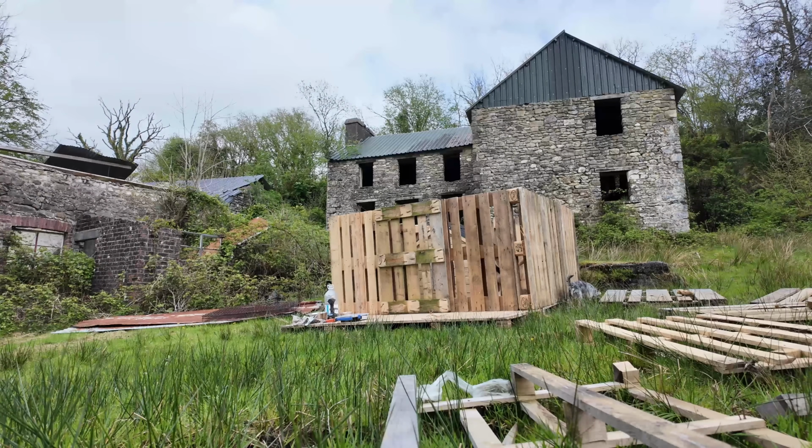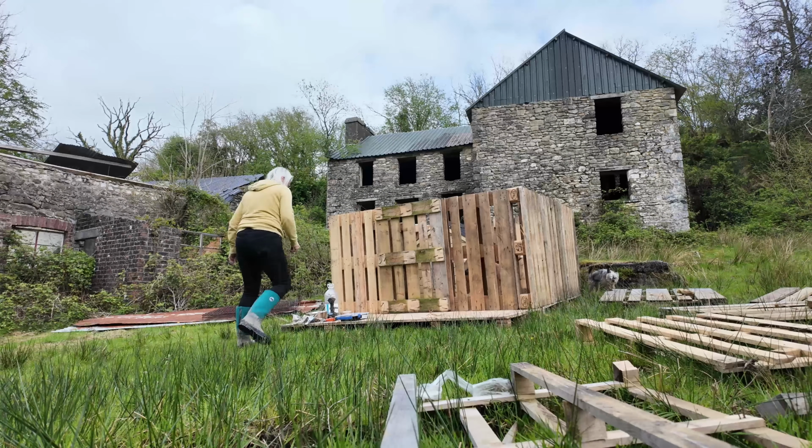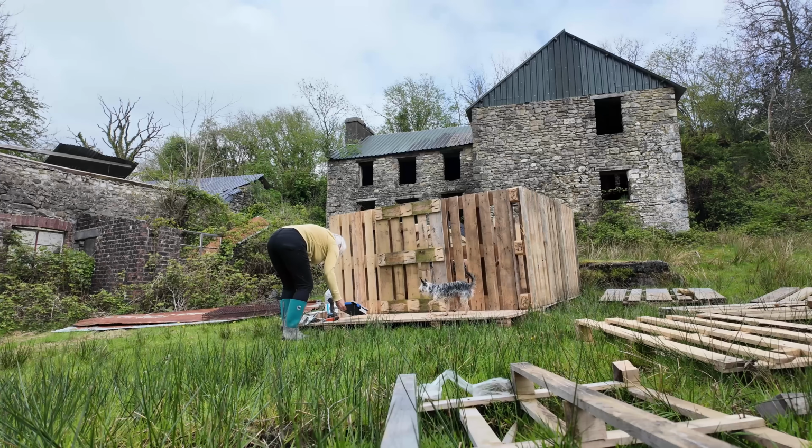It's time for me to fix the gate on Barney's little palace. There's Barney. Good boy.